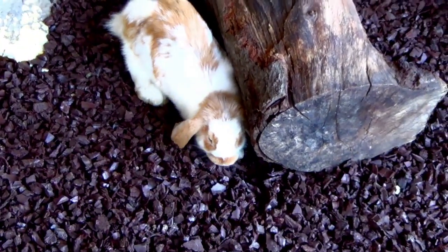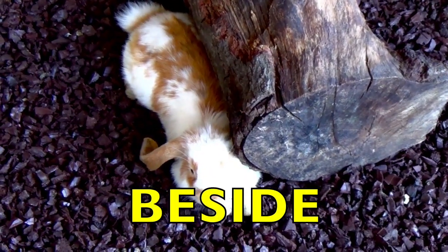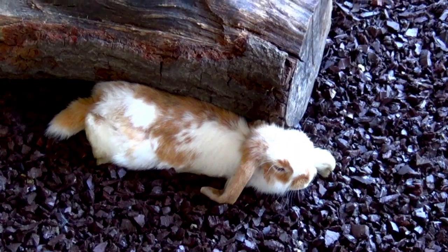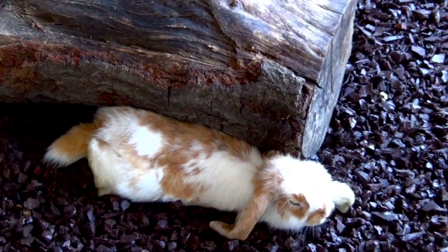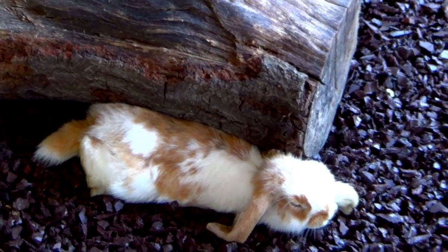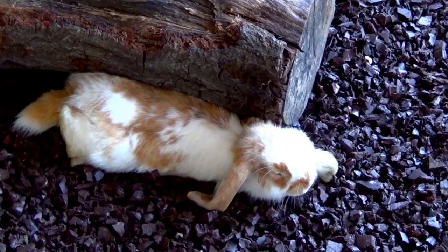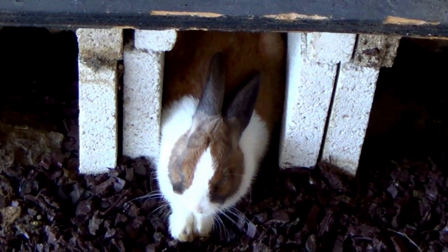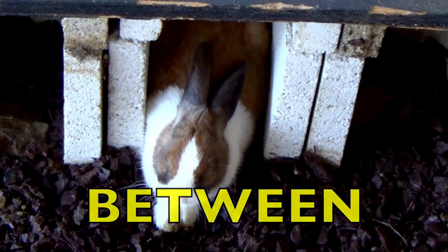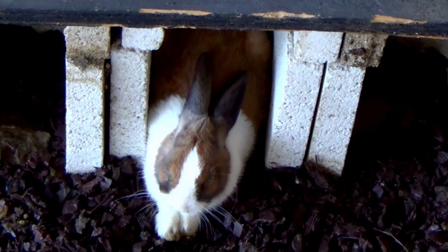Where is the rabbit? Beside the log. Now, boys and girls, from this direction, where is the rabbit? Yes, in front of the log. Now, boys and girls, where is this adorable little rabbit? Between the wood. Great job, boys and girls.